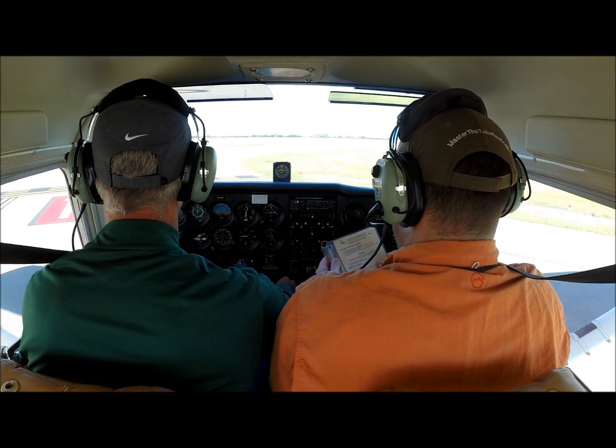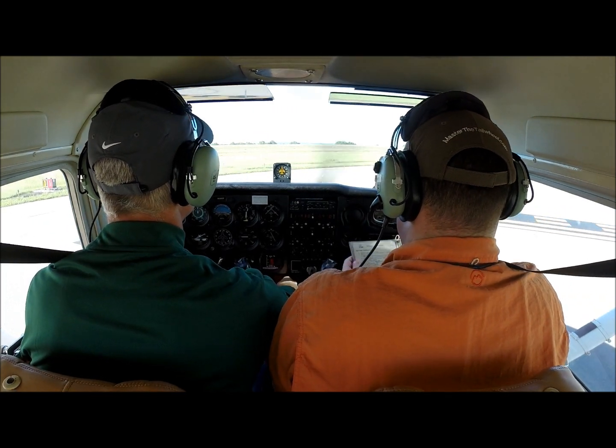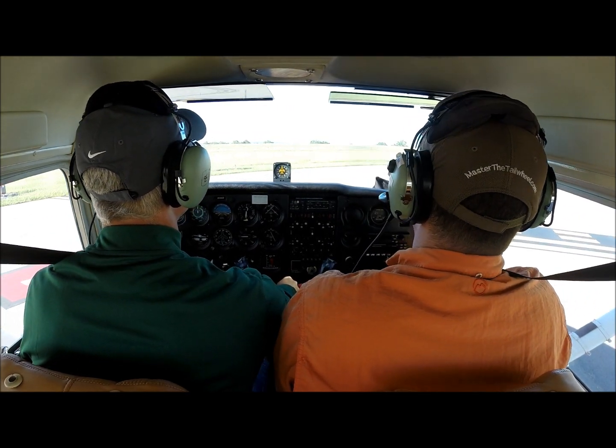Waco Tower, Skyline 8513 Sierra, requesting permission for touch and go. Skyline 13 Sierra, roger, and same intentions after your touch and go.